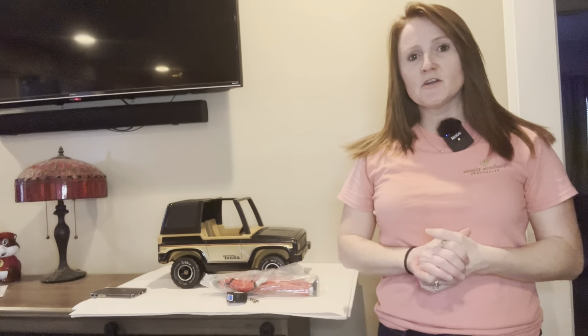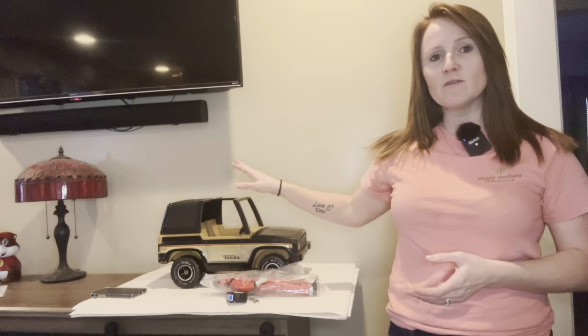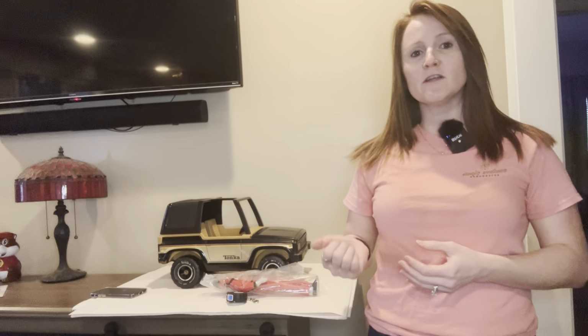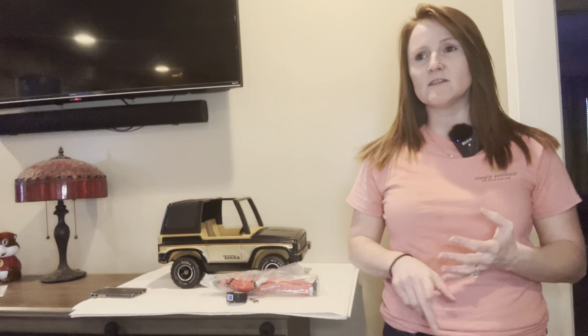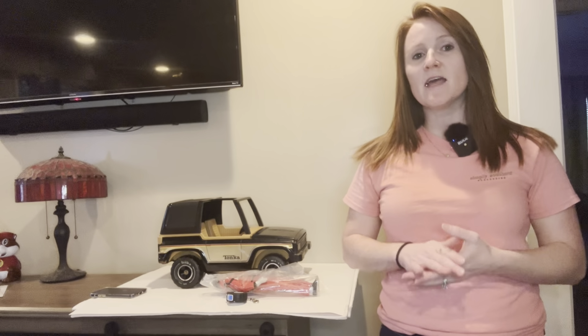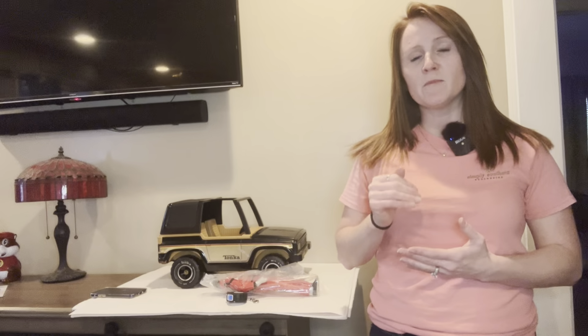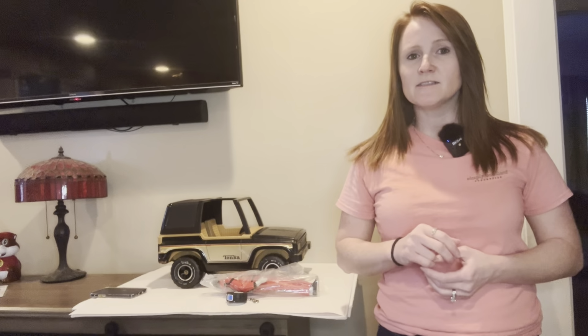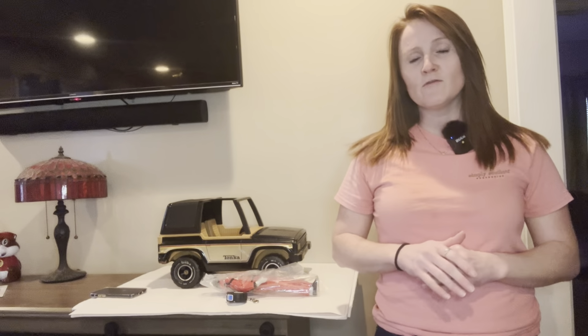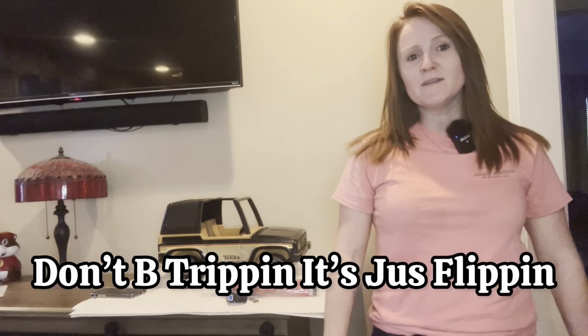When it comes to listing your items, you guys, there's important things to remember. Make sure you are taking good photographs. And if you are starting to go thrifting or yard sales, estate sales, online sourcing, make sure you're picking up items that are selling. Make sure whenever you go to find that item that you plan on picking up, it's sold in the last 90 days on eBay. That's going to help prevent you from getting stuck with a lot of inventory that's just not moving. Don't be tripping, it's just flipping.